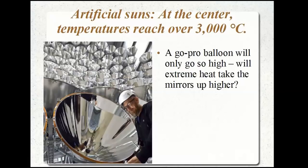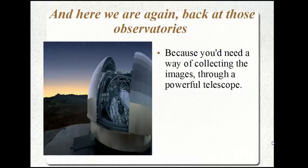Now, a GoPro balloon is only going to go so high before it expands and explodes. And I'm sure anyone that's looked at GoPro footage will realise that that's exactly what happens. It just expands and expands, and then it pops and it won't go any higher. So will extreme heat take mirrors up higher if that's what they're wanting to take up there? And here we are again, back at those observatories, because you'd need a way of collecting the images or the data through a powerful telescope.